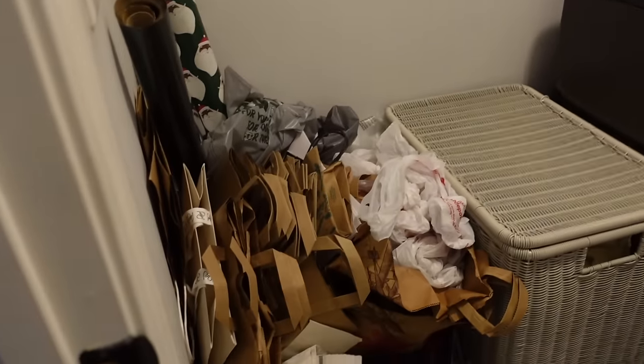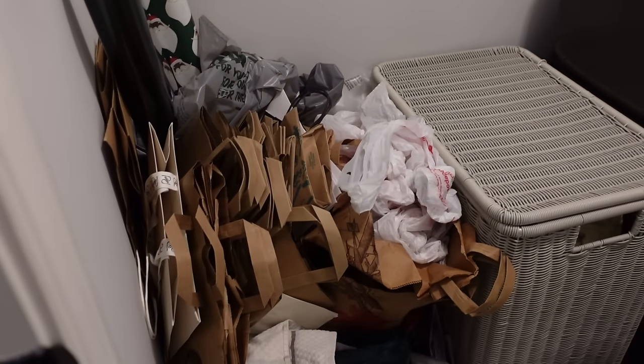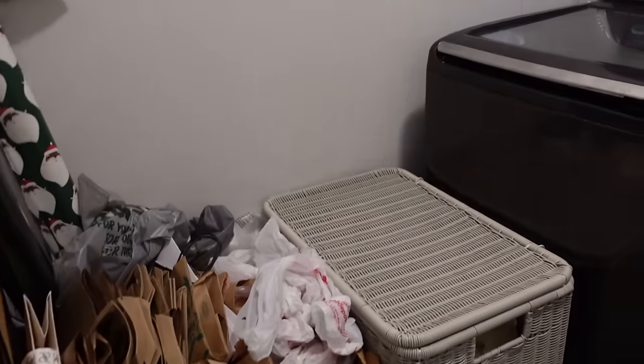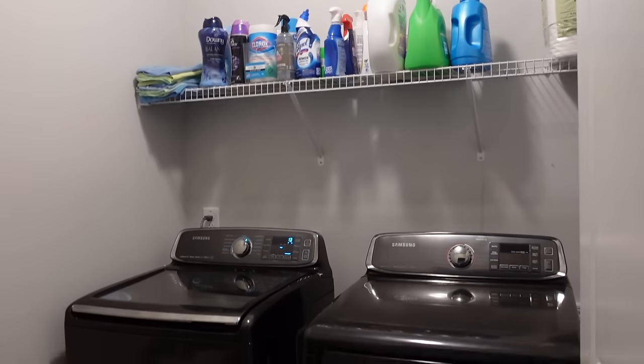But this is bothering me. There's wrapping paper from Christmas. We keep a lot of our grocery bags. We either recycle them or we keep them for later use for other things. This is an extra laundry basket. It's just not the best. So this is gonna look much better after we're done.